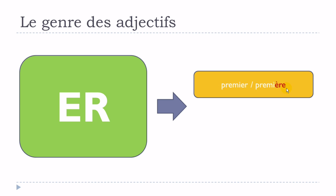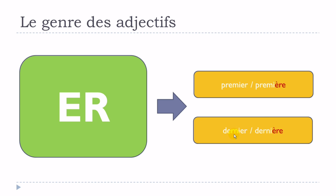And then second example, dernier, okay? And you will get dernière, all right? So keep in mind that you should put this accent grave and then you pronounce it like E, okay? And then you add this E at the end. Premier, dernier.